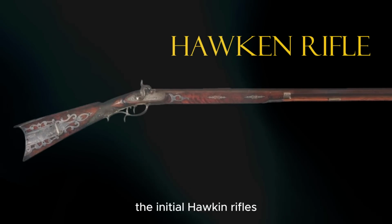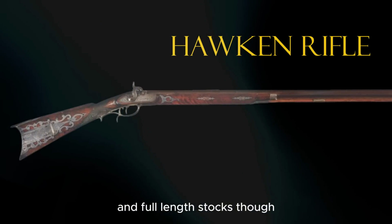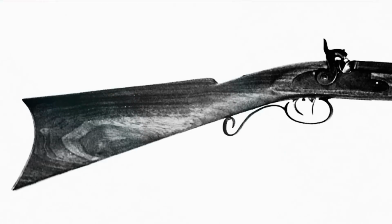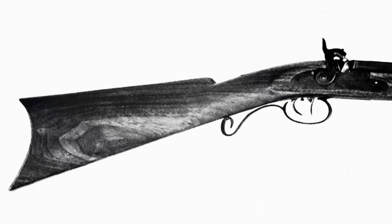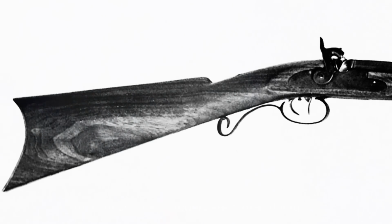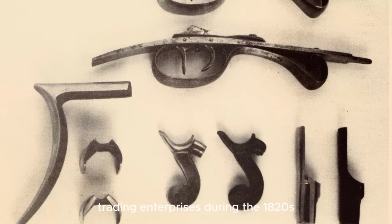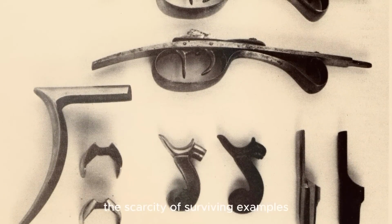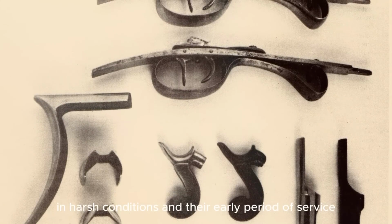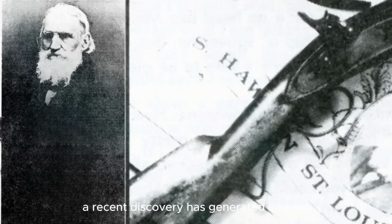Historical evidence suggests the initial Hawken rifles featured flintlock mechanisms and full-length stocks, though definitive authentication remains challenging due to the absence of maker's marks. While debate exists regarding Hawken's production of flintlock weapons, firearms historians generally concur that substantial numbers were manufactured, supported by documented purchases from major fur trading enterprises during the 1820s. The scarcity of surviving examples can be attributed to their intensive use in harsh conditions and their early period of service.